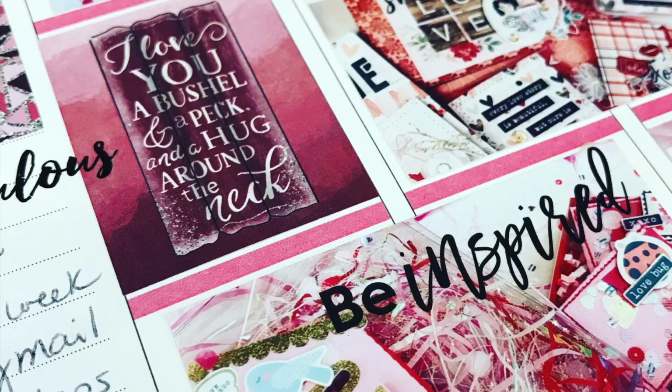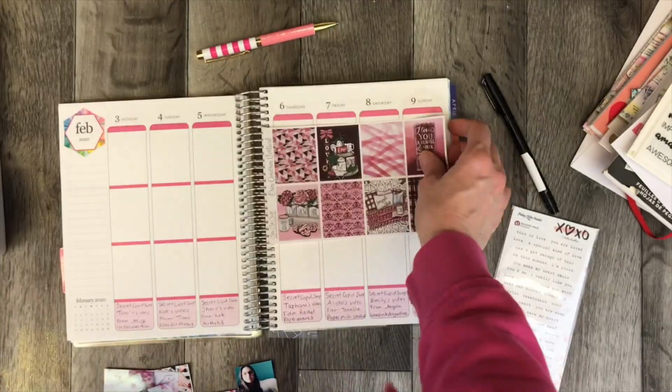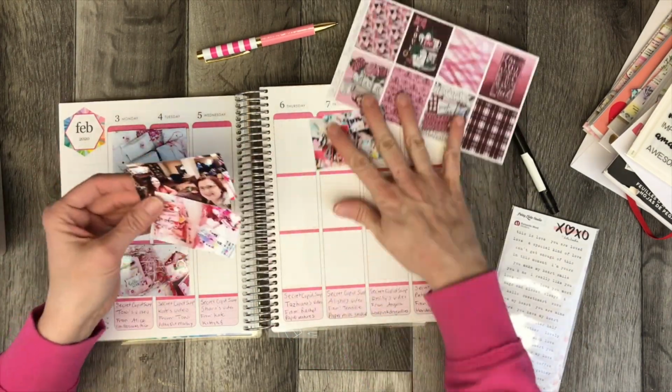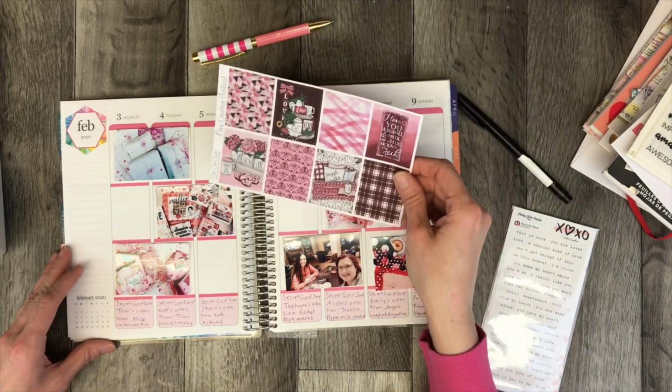Today I am working with Cute Cut Craft Erin Condren Vertical Full Boxes in my Life Planner. I am using this as a way of memory keeping.